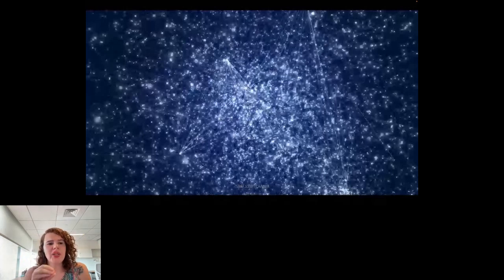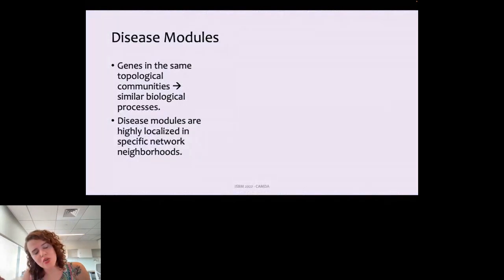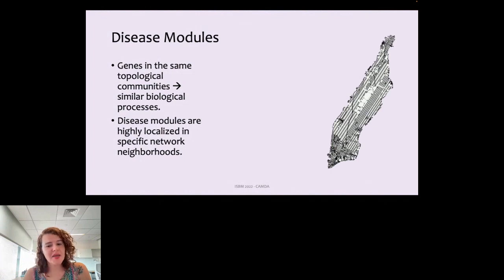We know that proteins associated with a particular disease are going to be in the same neighborhood. So they form what we know as topological communities. Proteins related to the same disease are going to be very close. Proteins related to similar biological processes are going to be very close. We can think about this as a city map. Imagine that we are in Manhattan and we want to go to the theater, so we would go to Broadway. If we want to eat some Asian food, we could go to Chinatown, for example. But you don't expect to find theater outside of Broadway.